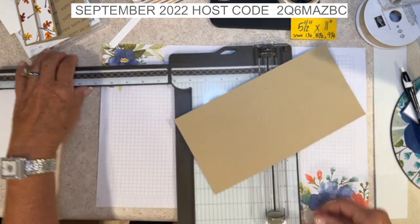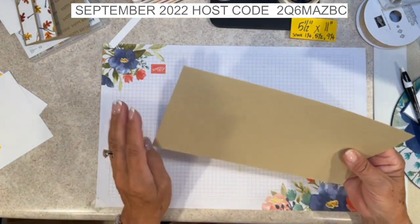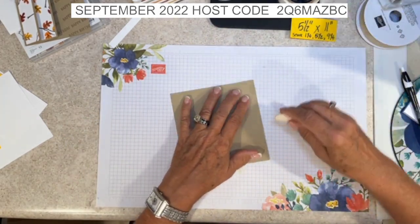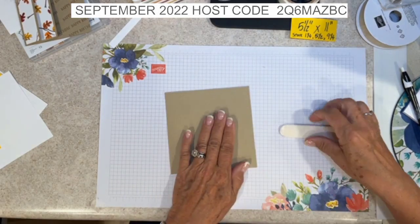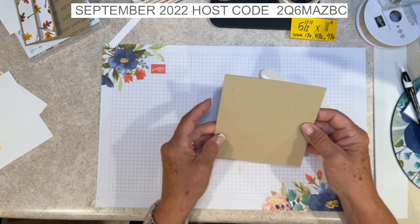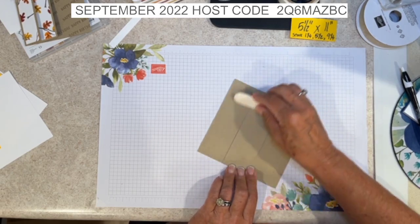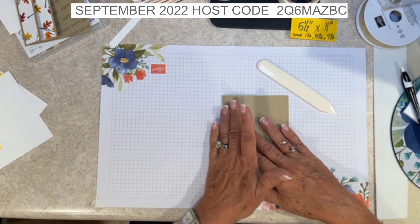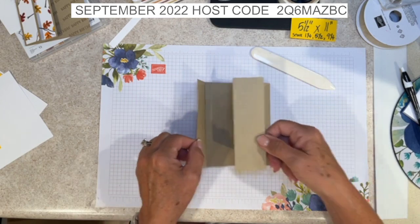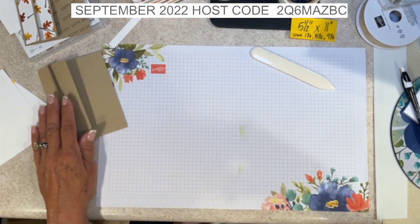Okay? So that's it for scoring. Now, when we fold this, I am having trouble seeing today. I've got a really bad glare. I don't know what is up with that. But I'm giving that 5.5 inch score line a good crease. And that just folds our card right in half. I'm going to fold back on that 1.25, and then I'm going to fold back on the 1 inch. So our card is going to open like this and fold closed like that. This will make more sense in just a minute, okay?